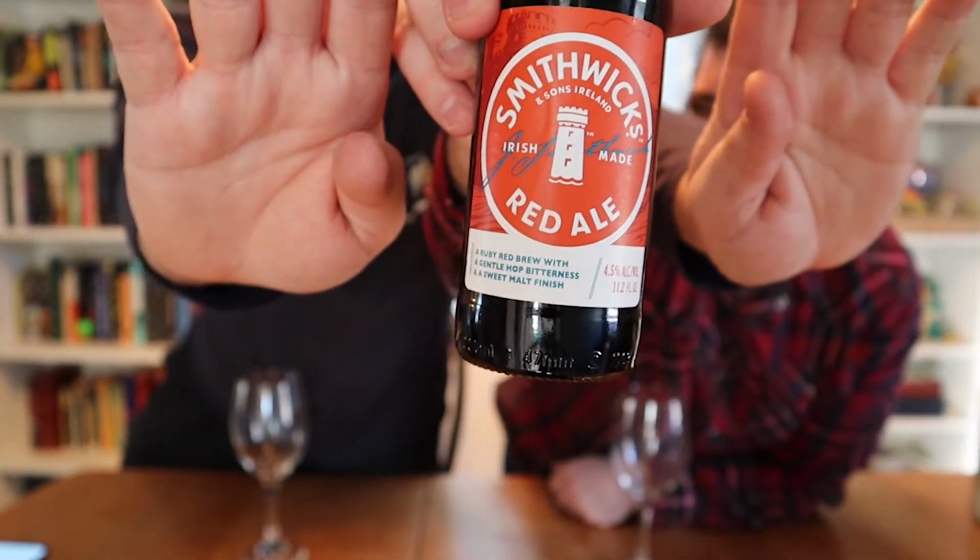Oh, God. Beat it. Hey guys, welcome back. So we're doing Smithwicks. Smittix. Oh, Smittix. Sorry. This is made in Ireland. It says right on it, Smittix and Sons, Ireland. Smittix. There you go. See? This one is 4.5%. When I was in Ireland, they serve this nitro. So it comes out like real creamy and it cascades just like a Guinness would.